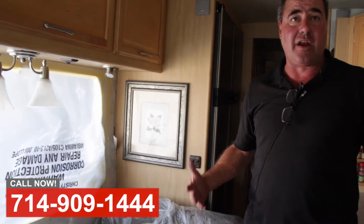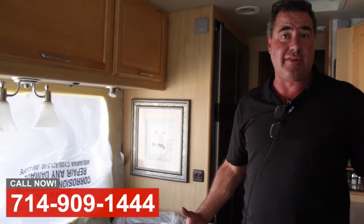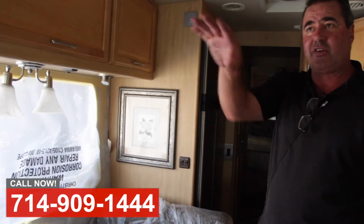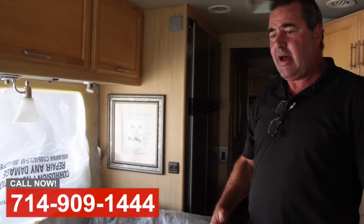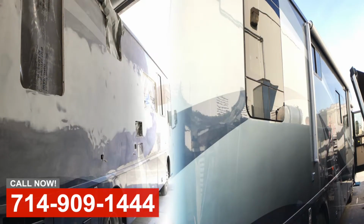So the customer's actually going to opt for some upgrades while the coach is in here getting this damage fixed. We're going to upgrade the window surrounds and some MCD shades and some carpet and TVs. And so we'll get back with you and show you some progress pictures and show you this project when it's done.